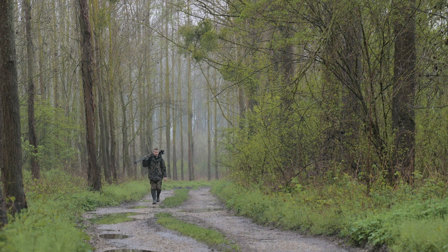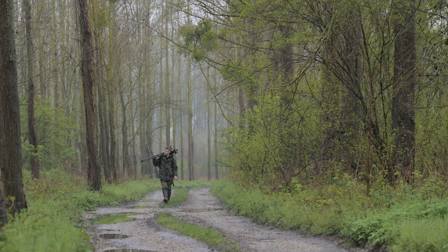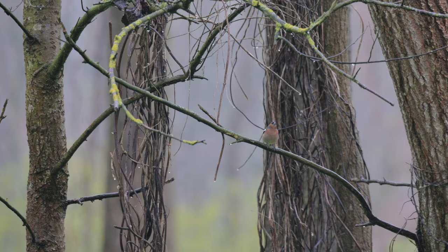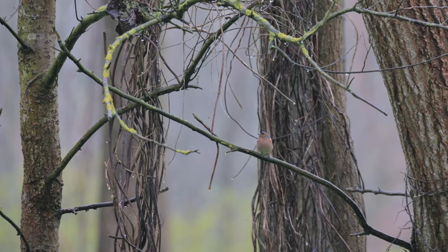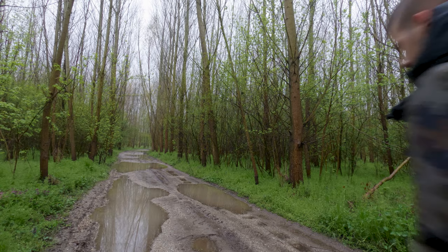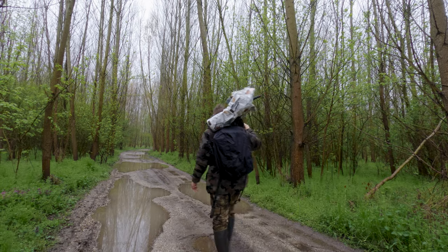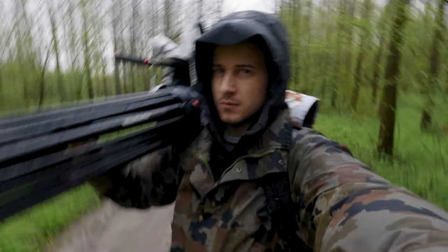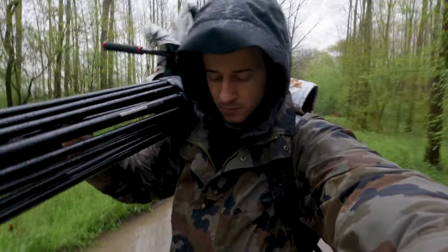Upon arrival, we first wanted to explore the area for a while to get a better sense of the surroundings. With our wellies on, we slowly progressed through the wet and misty forest, photographing and filming small birds that we saw along the way. Soon, the path turned towards the Danube River and we filmed egrets and cormorants.